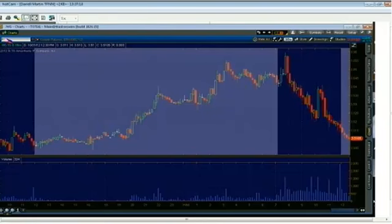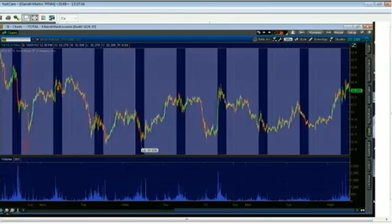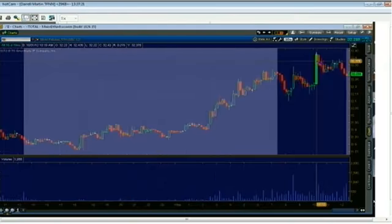Going on over and checking out silver. And pointing on that chart, silver has been pretty strong most of the day.